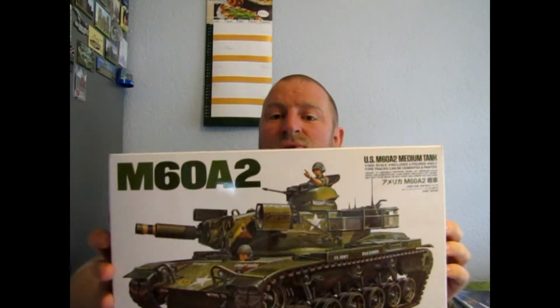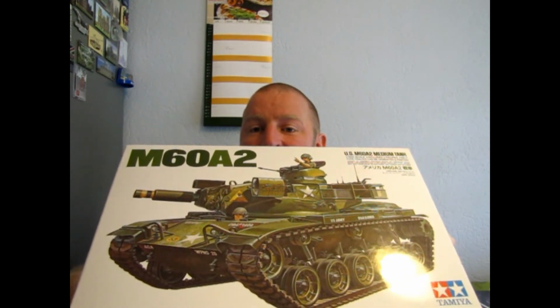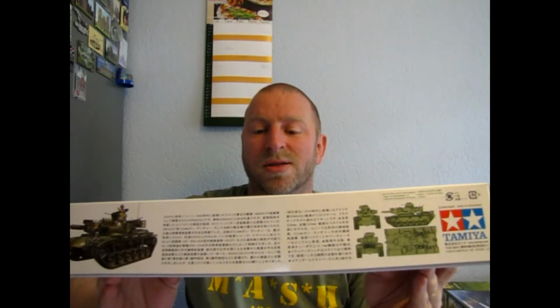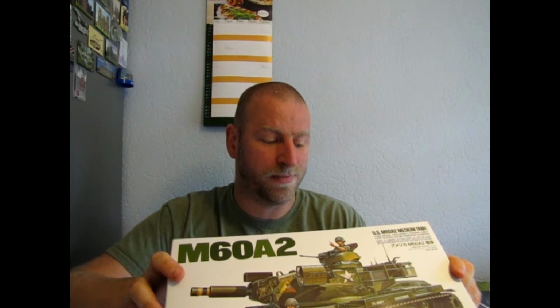This one. Then let's take a look at what's still on my table here. This one, M60A2. That's an older kit from Tamiya, but this was also in the corner where the bargains were. You can see it, there's written €15, but I only paid 12. So this one went into my bag as well.